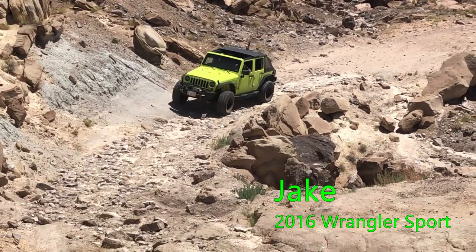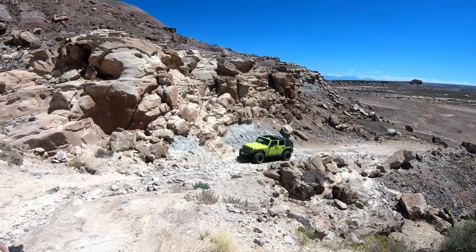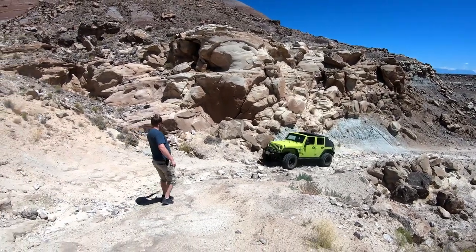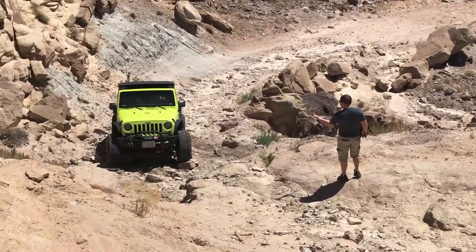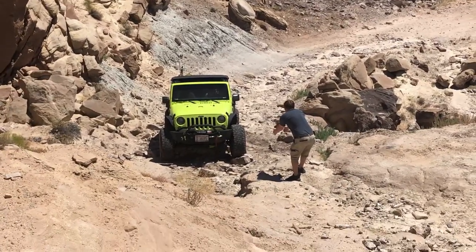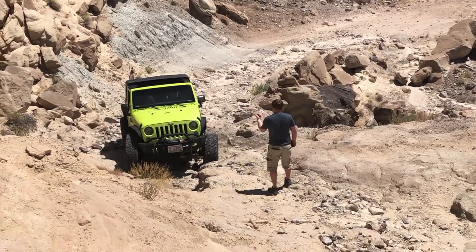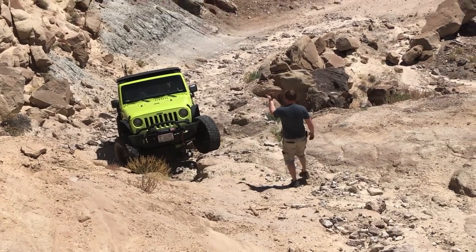Could send him edgeway. Your way. Oh, I thought I heard you say he disconnected his sway bar? I don't know if he did. Yeah, he did. All right, guys, back tire right here. All right. Perfect, that way. There you go.